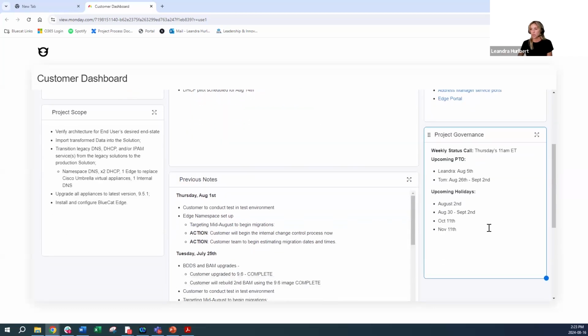Then the last box here is project governance. So here you're going to find when your weekly status calls are, when any upcoming technical sessions are, as well as the project team PTO or upcoming holidays. And this is just, again, kind of keep it front and center so that everyone is aware and we can avoid having any time off or holidays affect the project schedule.